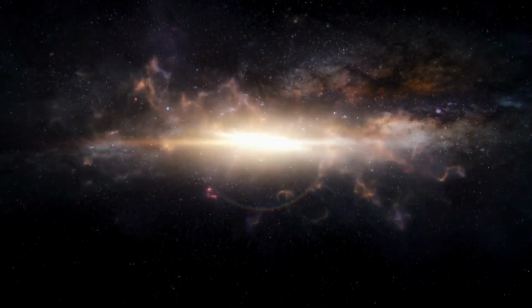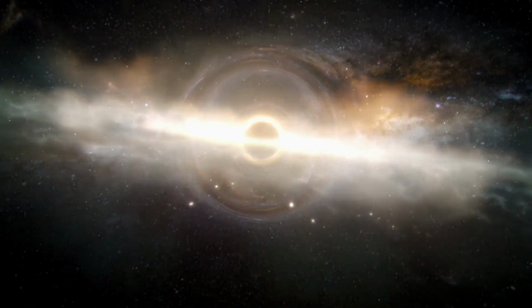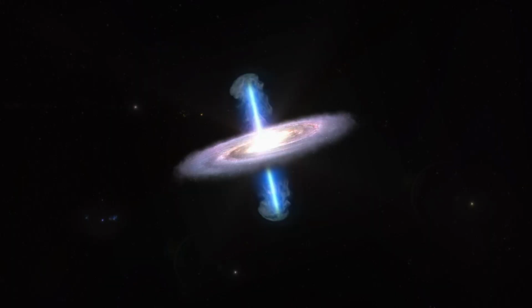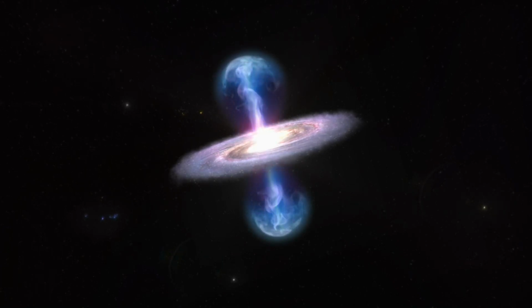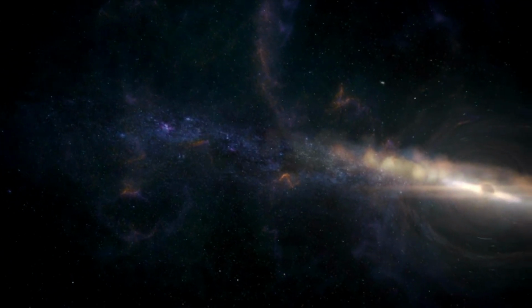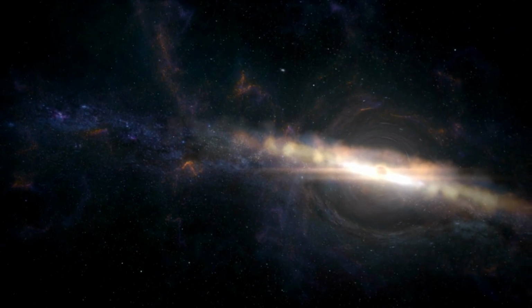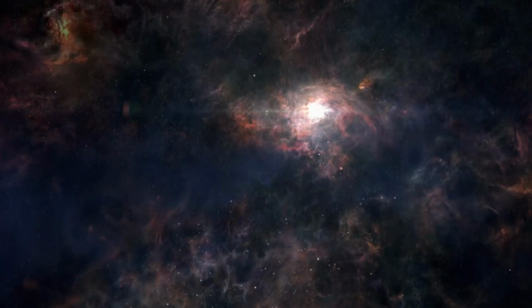The supermassive black hole, Sagittarius A star, dominates the center of the Milky Way, affecting star formation and carving out vast gas bubbles in space. But Sagittarius A star might not be the only black hole in town, or even the most dangerous. We've known for a long time that there's a supermassive black hole in the very heart of our galaxy, but there may be an angry swarm of smaller black holes buzzing all around it.